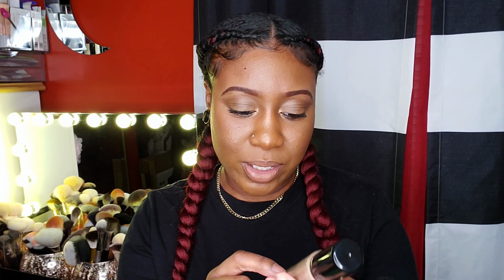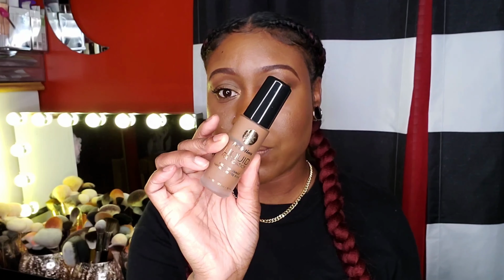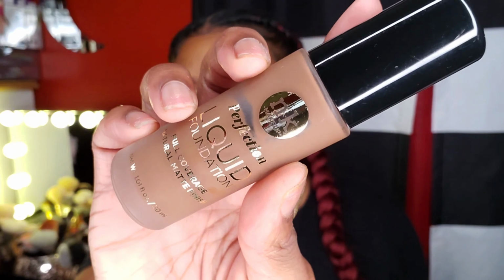This is their Nicka K Perfection Liquid Foundation, full coverage, natural matte finish. I did do a review on this foundation. I have to do another one because I got the wrong shade. So the shade that I got in that video was Cocoa. And as you guys can see, this is really dark. I don't know if you can tell, but it is way darker than me. So I can't wear this. I only used it once.